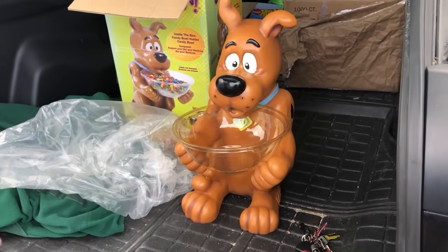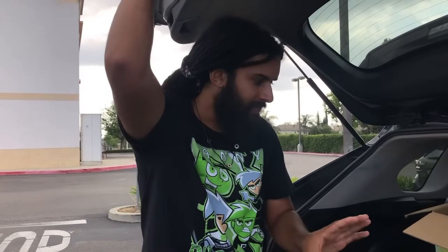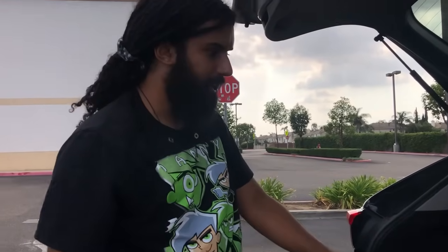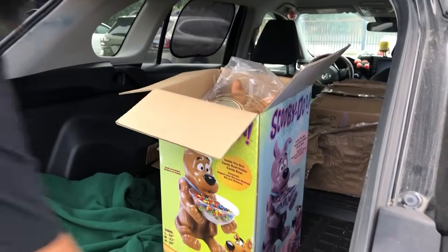And there's only like one other Scooby-Doo candy bowl holder. It's this one right here on screen where he's a witch with a cauldron. And that's the candy bowl. I think this is definitely the supreme one. All right, bye for now, Scooby. Bye-bye. Let's put the bowl down and let's head on into Spirit Halloween.